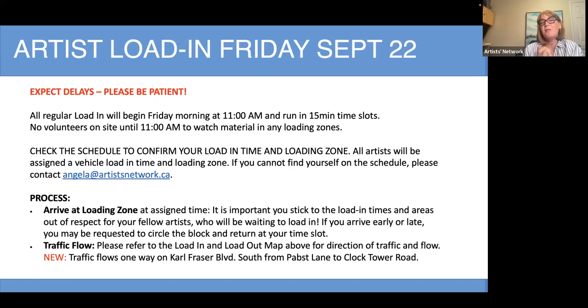I always say expect the worst and hope for the best. So expect delays, and please be patient, everybody. If you're new to the show, you might be anxious and a little bit stressed, and we understand that, but the artist beside you could be in the exact same position. We want to be respectful to everybody and understand that everybody's trying to load in, and we'll do our best to help you.